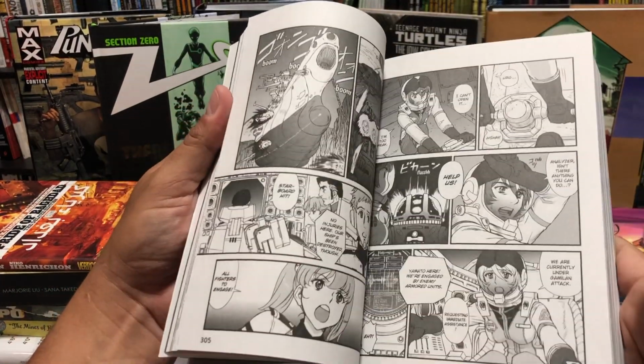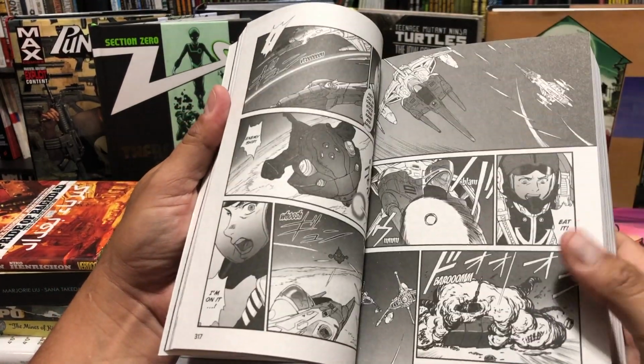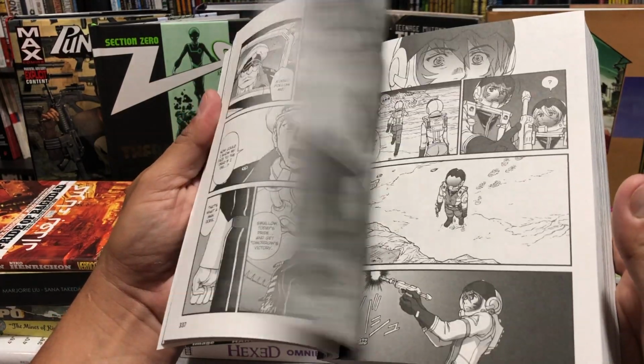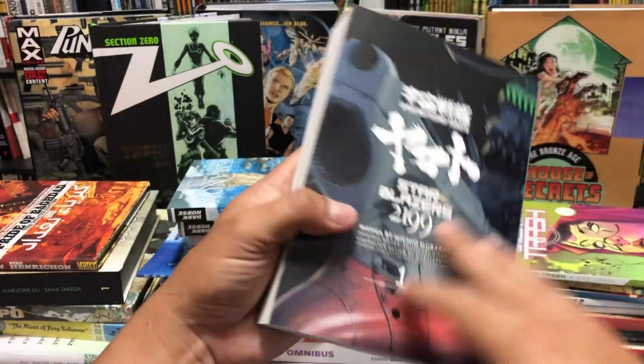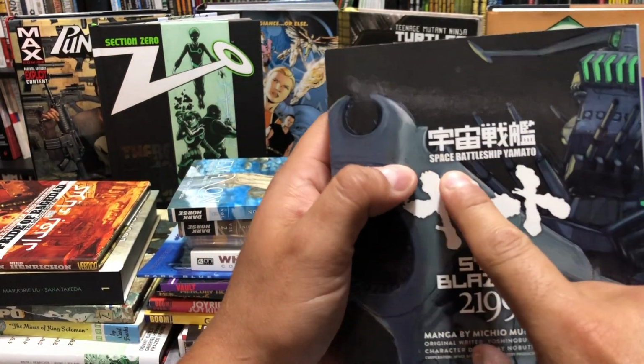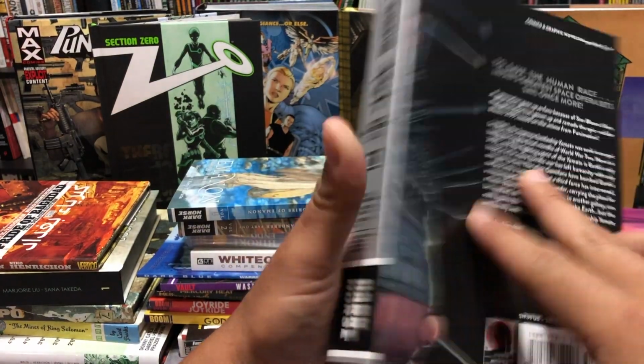I just got the manga last month, of the original Star Blazers, or I'm sorry, Yamato. So I'm curious to see how this reads, and why they decided to call it Star Blazers instead of Space Battleship Yamato. Oh, okay, no, there it is. There's the title, Space Battleship Yamato.